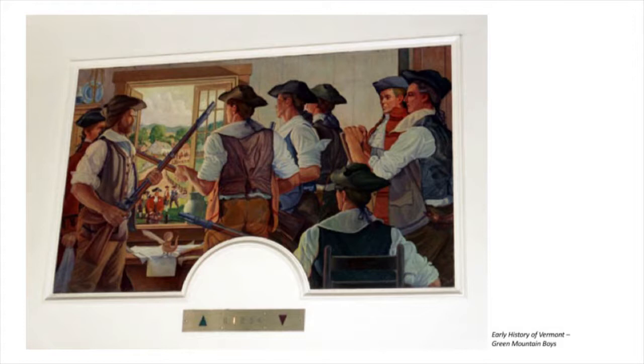Another painting in Rutland, this is the Green Mountain Boys gathering at the Breckenridge Farm to fight off the sheriff from Albany, who was coming with 300 men to stake their claim, and they were encouraged to go back home by the Green Mountain Boys.